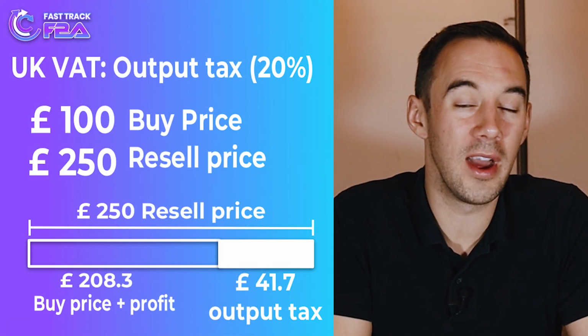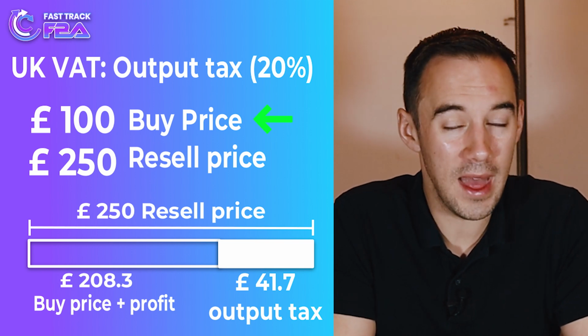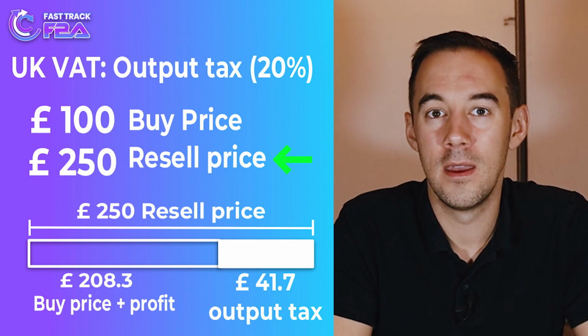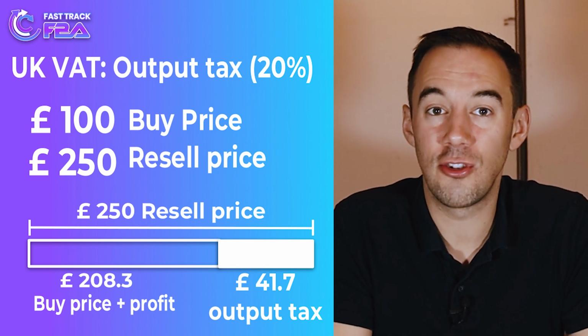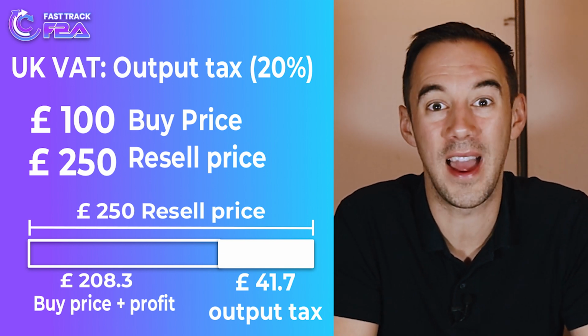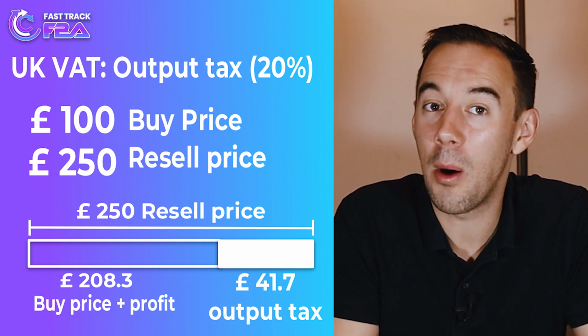Now, the second tax that you need to know about is the output tax. And basically, this is the tax that you are charged on all your sales. So again, if you're VAT registered in the UK, you will need to pay the government 20% of the VAT or tax for every item that you sell. Now, in our example, we bought an item for £100. Remember that had tax in it. And now we're going to say sell it for £250. Fantastic. Now in that 250, there should be the 20% tax included in it, because in the UK, we include tax in our final figure, which is our output tax.